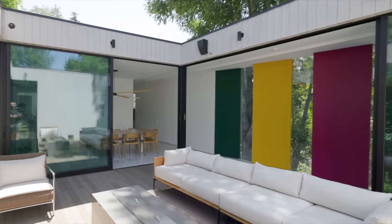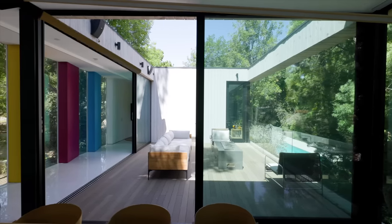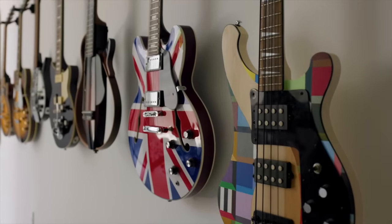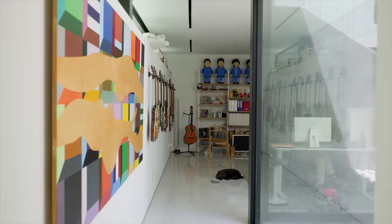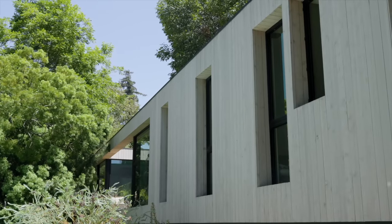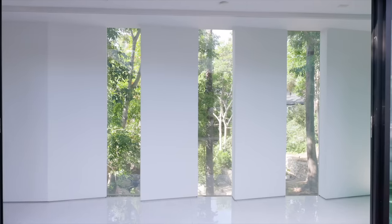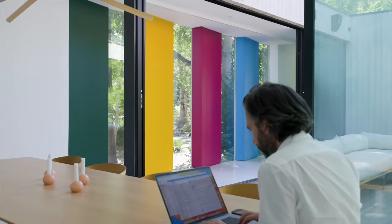The house itself was always thought of as a vessel and almost as a gallery. And over the course of its existence, we've always used it as a place to share art. So it became a very natural position to actually use the house itself. And this is the first time that you could actually say that the art is part of the architecture. Whereas before it was just art, architecture, and light. Now we have this punctuation, which is just incredible.